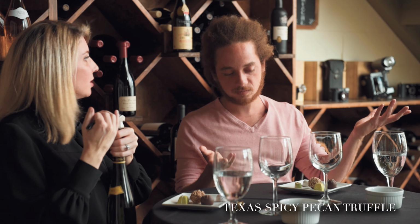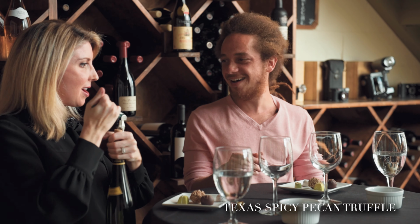So you said there was a whole mess of brilliance whenever you get anything spicy behind it. So we've got this guy here. It's our Texas Spice Pecan. We're in Texas. Spicy. It's got pecans on it. Yeah, absolutely. But it's a cayenne and ancho inside there that's going to give it the heat. And there is a touch of cinnamon.